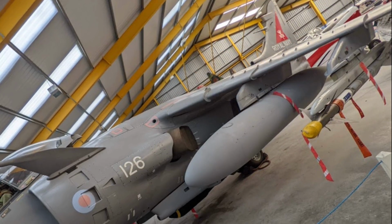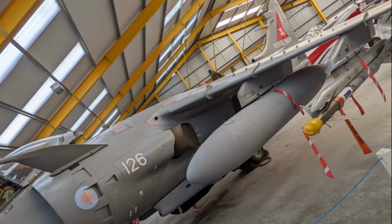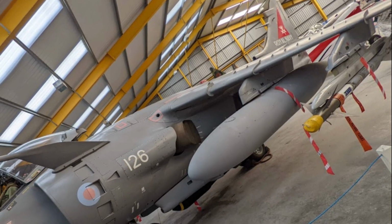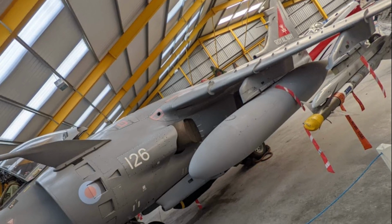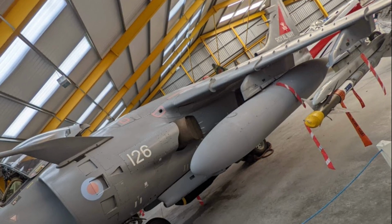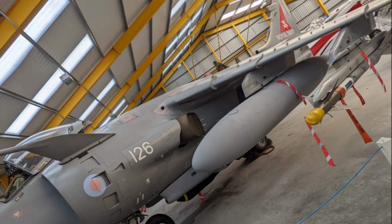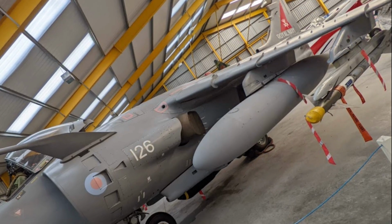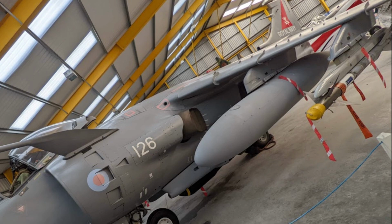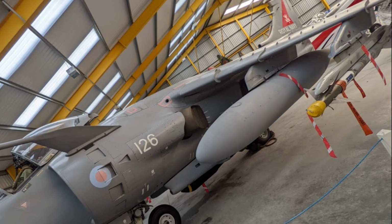From there, it was placed on board the Atlantic Conveyor on the 6th of May to be delivered to HMS Hermes and into the hands of 800 Naval Air Squadron. On the 21st of May, our Harrier was on a patrol alongside another Sea Harrier, Harrier ZA455, around San Carlos Water. A British Type 22 frigate, the HMS Brilliant, vectored the two Harriers towards a flight of incoming Argentinian aircraft. According to the sources I have looked at, Harrier ZA455 launched a heat-seeking Sidewinder missile that hit one of the attacking aircraft.